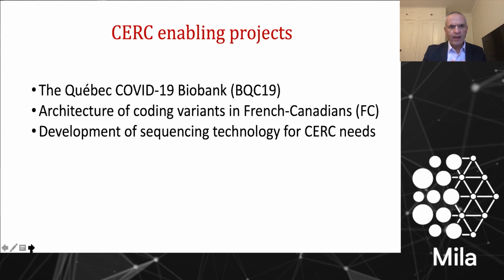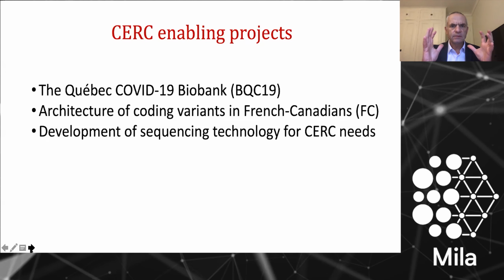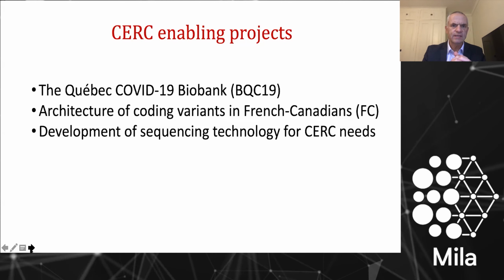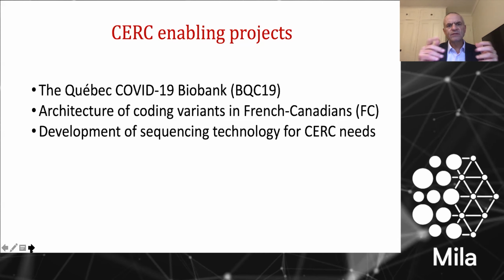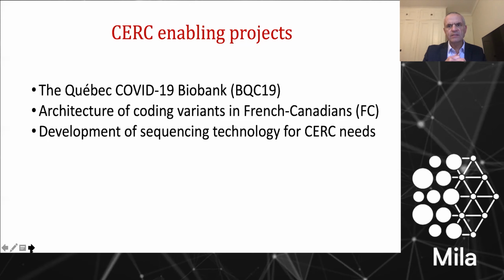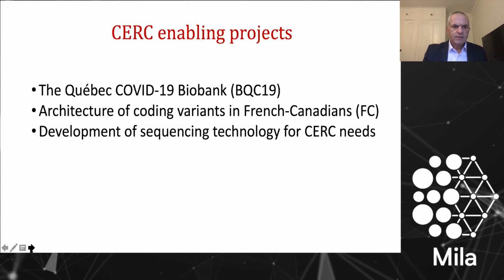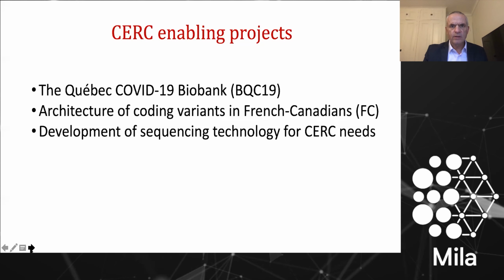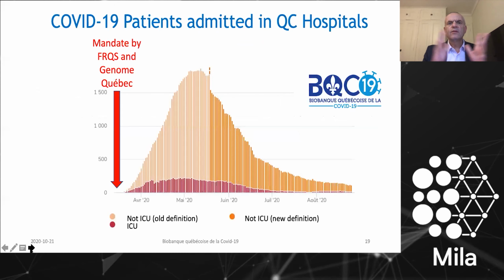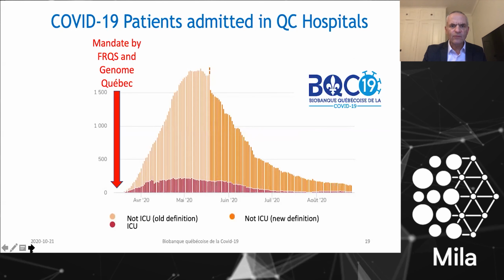Claude and a group have generated a first map of the coding variants in the French-Canadian population, which I will show you one example of. And we are also developing at the Genome Center technology for sequencing a large number of exomes at limited cost. So I just want to go quickly over these 3 programs. The first is the COVID-19 Biobank. I've been presenting that before this afternoon.